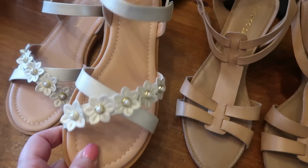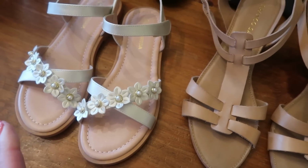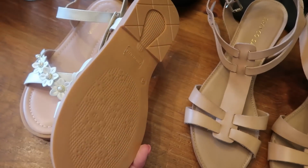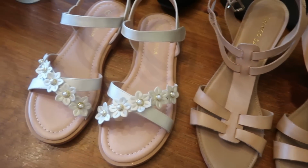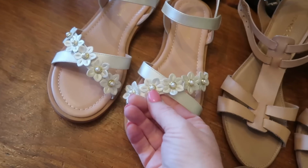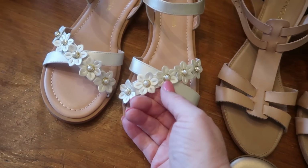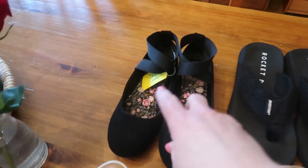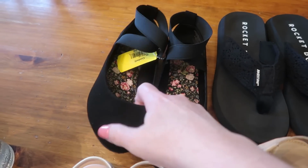She loves them. I would say that they run a tad big. We're not going to send them back because, of course, she's growing and, you know, maybe they'll fit her next year too. Wouldn't that be nice? Just little pearls, the flowers. Very, very delicate and very feminine. I just love them.